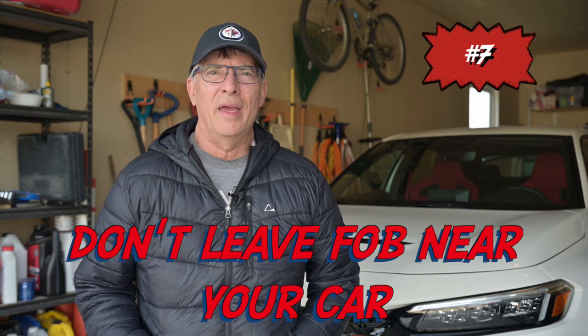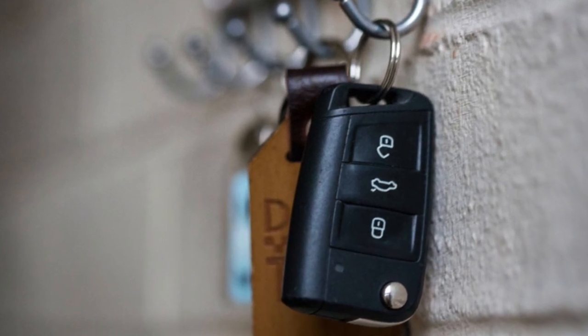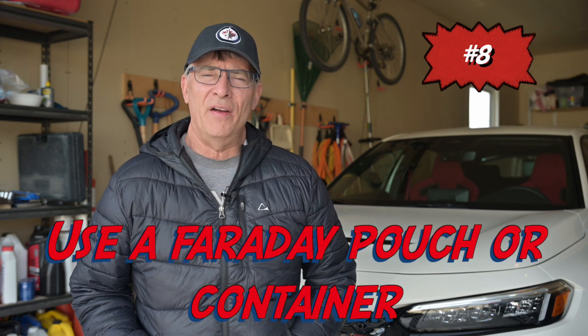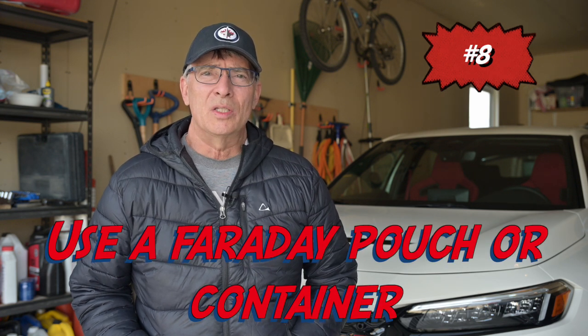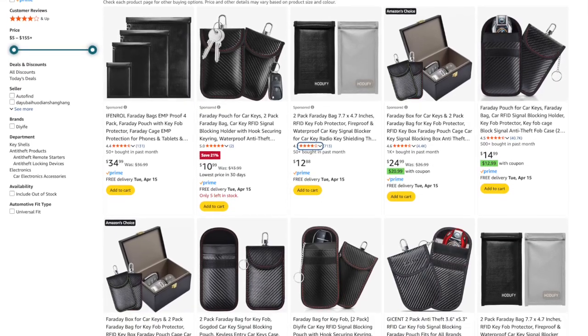Number 7, don't leave your fob anywhere near your car. Don't leave it by your front door. Just don't leave it anywhere close. Number 8, buy a Faraday pouch or a box to block the fob signal. These are very cheap, between $15 and $30.